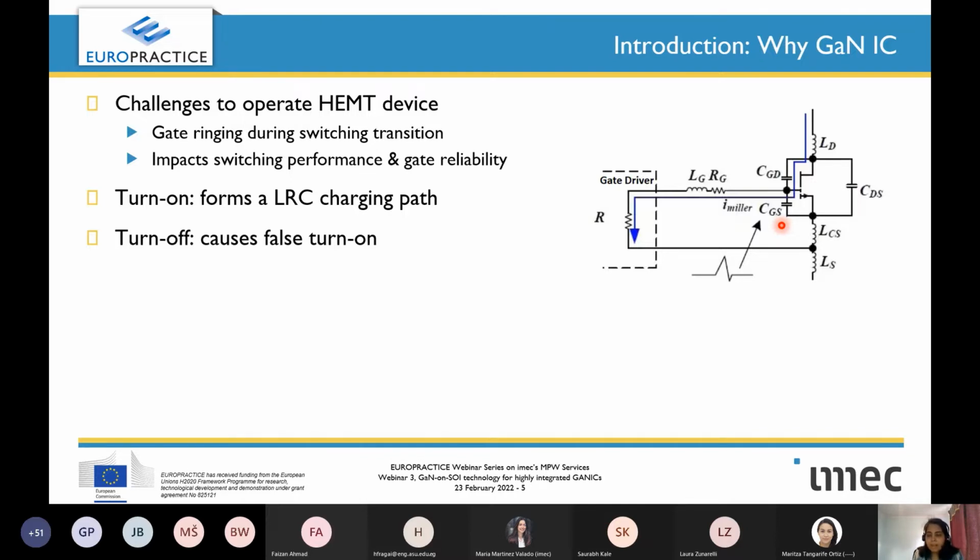That is definitely seen at the gate side and also reflected at the output side. So it impacts the switching performance, and sometimes it is so high that it impacts the gate reliability. And what happens during turn off? Due to the high dv/dt and very low gate capacitance. Now, because of this low gate capacitance, it is a high switching frequency device. However, when it is turning off, it discharges so fast that it creates a voltage peak at the gate. Sometimes this voltage peak is significantly higher and crosses the threshold voltage of the switch. So when it is turning off, we see for a very small time the switch is turned on again. So during turn off, we see a false turn on phenomenon, which is not wanted.